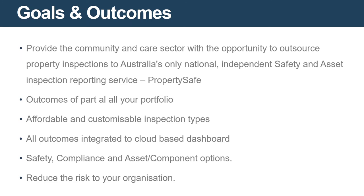What we're trying to do at the moment as a business and as a solution for the sector is minimise the amount of visits to the property, especially around COVID times. Tenants are often quite nervous. So if we can provide you an inspection service that has multiple results from a single visit, there's less impact on your tenants, there's less organisation, and you save a lot of money.